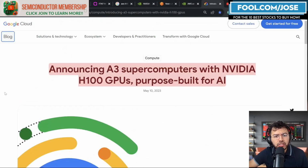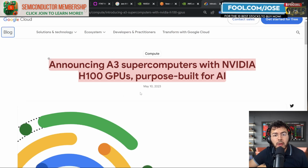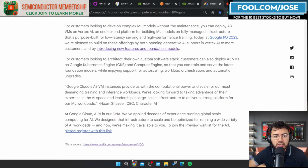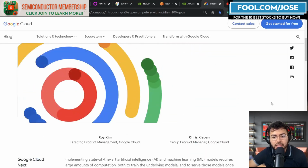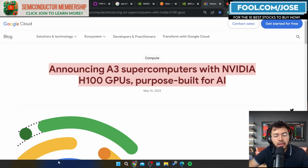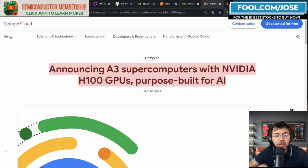The final cloud giant that we have is Google. Google actually hasn't announced that they are up for full production. We just saw on May 10th that they did announce the A3 supercomputer with NVIDIA H100 GPUs, purpose-built for AI. Pretty much very similar, it's just these supercomputers created. They mention that this is just a preview waitlist for the A3. At the moment, we haven't heard that it has gone to full production like we saw with Microsoft and with Amazon, but I do believe within the upcoming weeks, we are going to hear from Google that they are making this available to the general public.